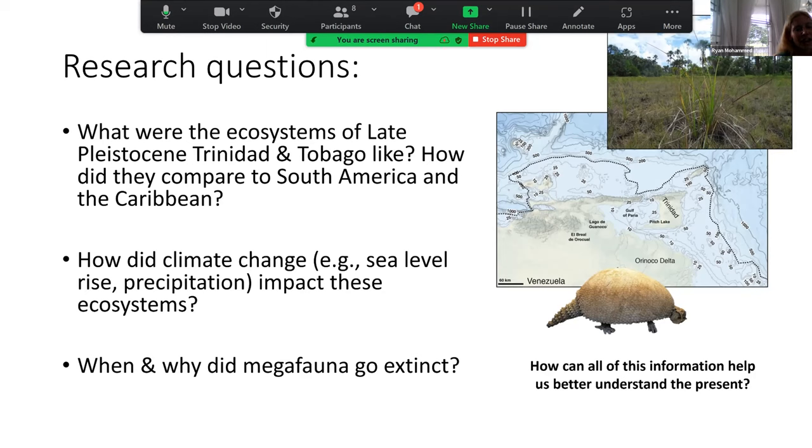The questions that I think are really important, and I would love to hear what you all think are important too, is first trying to know what were the ecosystems of late Pleistocene Trinidad and Tobago like? Like, what did they look like? If you stood here thousands of years ago, what would you see? And how would that compare to other places in the Caribbean or in South America, right? Trying to understand how Trinidad fits into this bigger picture of change in the region.